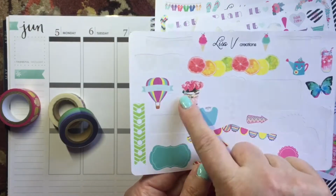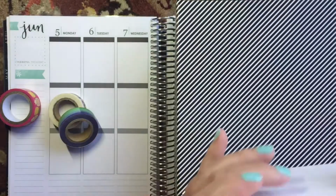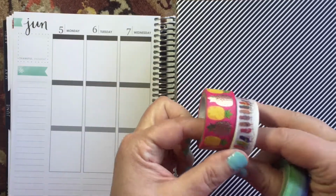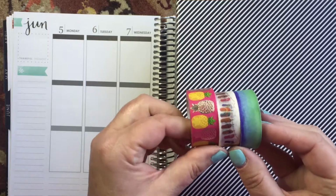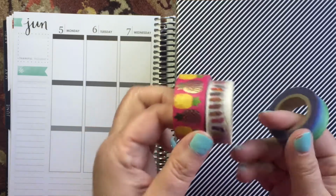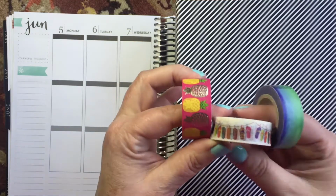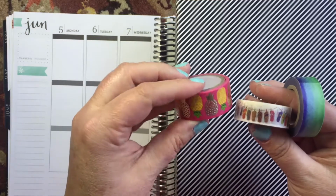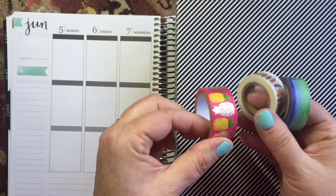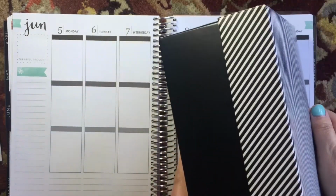And this just made me think of what I'm doing with the Eclectically Emily. I pulled some washi that I think could be used. This reminds me of the ocean. We have the flip-flop, I guess you would call it banners or whatever. And then I had the pineapple washi that has the gold in it.